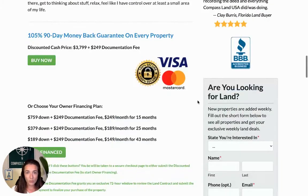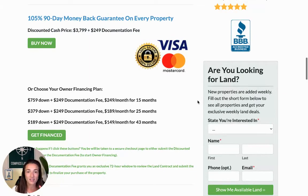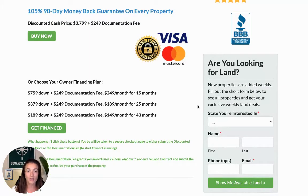Now, our team works really hard here to make it safe and simple for you to purchase land. We usually only have one of every property in our inventory, and we sell our properties on a first come, first served basis. So if you love this property and you want to make it yours, you can do that really easily by coming onto the website and using either one of these green checkout buttons here.